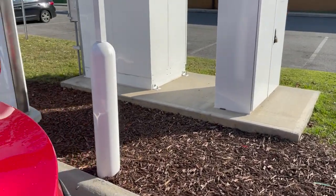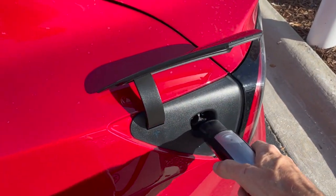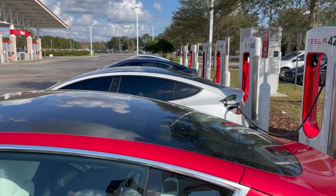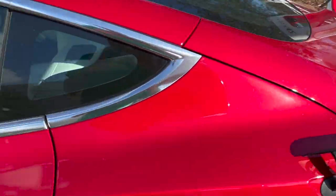Lakeland Supercharger. It's a V3, but it's busy, so I have to park right next to somebody, so I don't know if we're gonna get the best charge rate. Find out. Let's hop in.